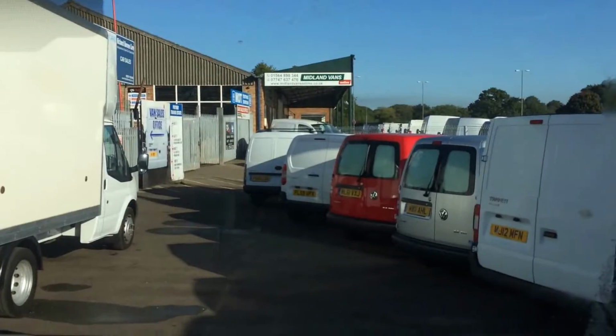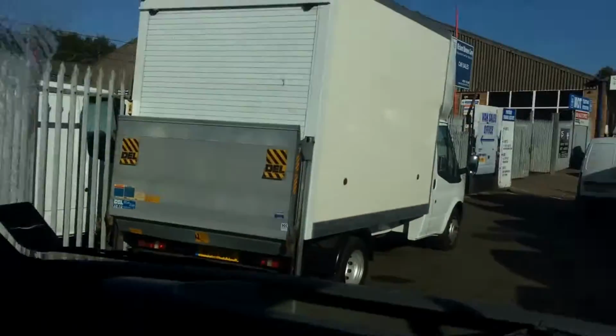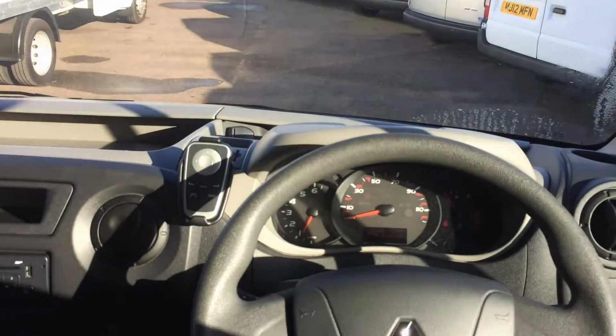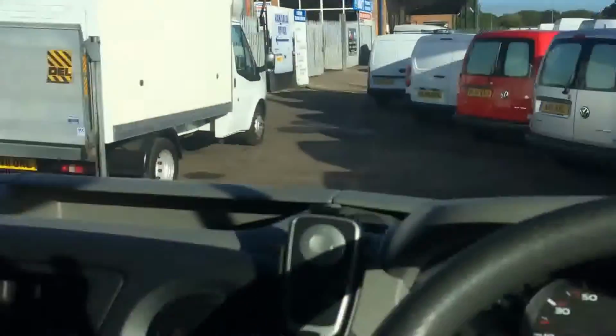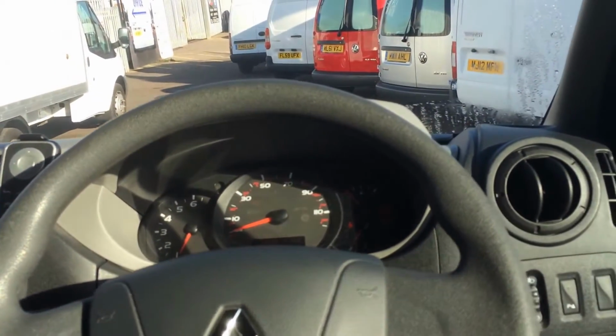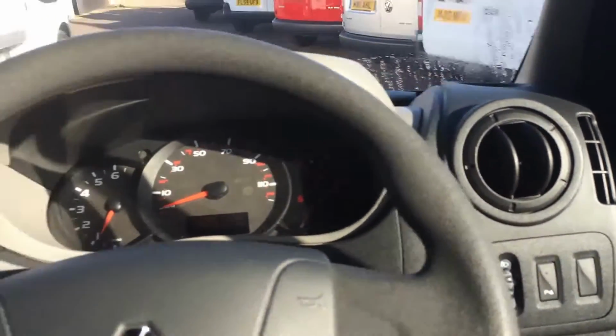As for actual driving position, there is an absolutely huge windscreen, and you can see here from my eye line just how clear everything is and how easy it is to reach and use everything. Here you can see how to activate and deactivate the parking sensors.